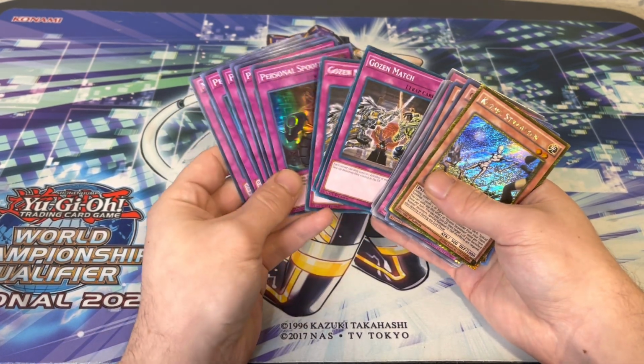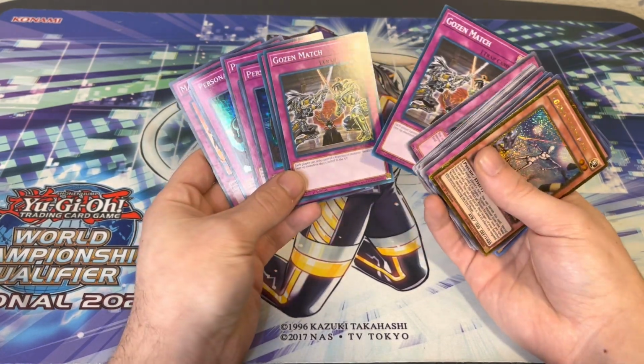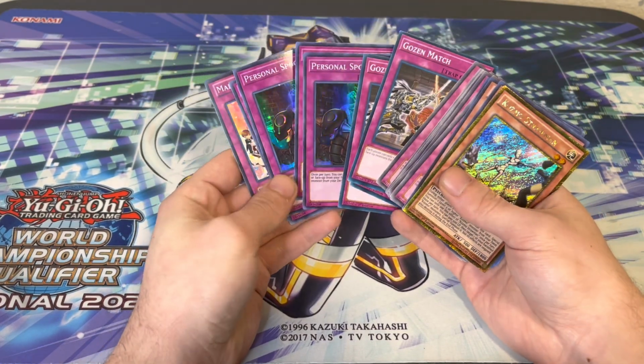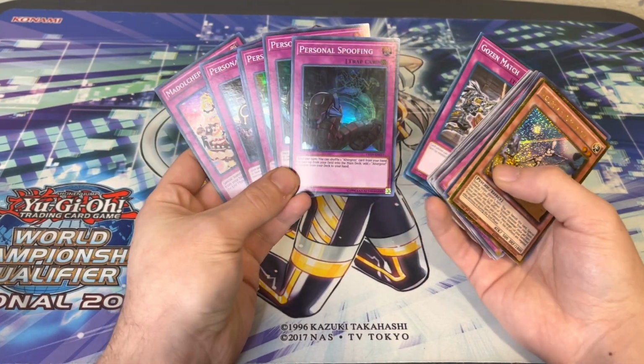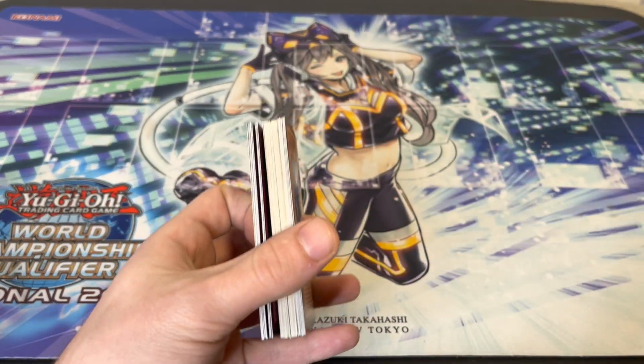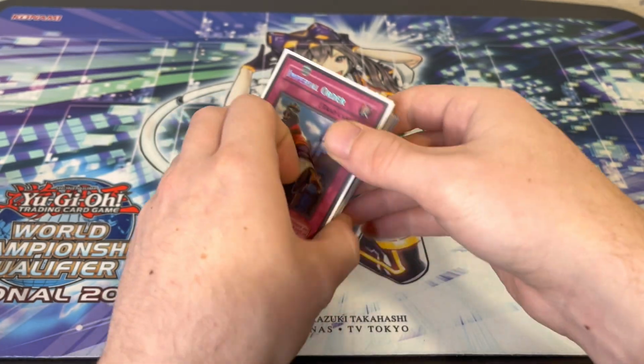Then there was some Gozen Match, Personal Spoofings. There weren't many commons to go through, but the ones that were in there were usually pretty good. So I went ahead and pulled them out and listed those as well. But yeah, Personal Spoofings from OTS, pretty surprised about that. Dolce Palooza. I found one random Imperial Order in my bulk. Don't know what that was doing in there, but it's pretty beat up.